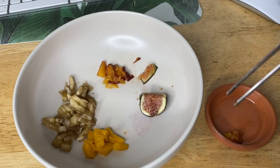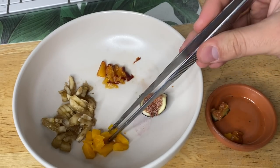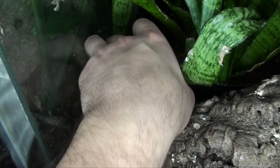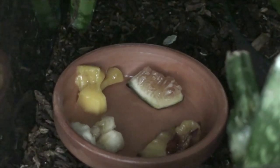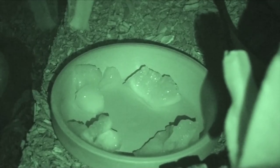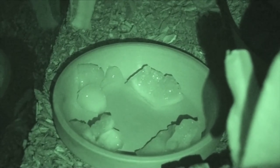Okay, let's get some fruit ready in a bowl for the leeches. As you can see, I'm making larger portions. Let's set it down on the ground, knock our lights off, and get our night vision on. Time to start recording. So, funny enough, it didn't take long for Leachianus to poke into the frame.